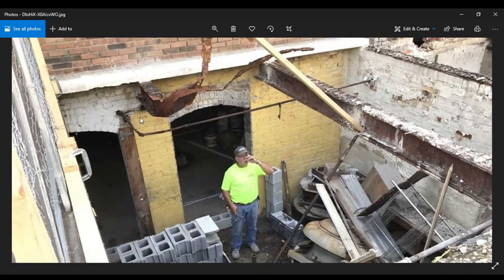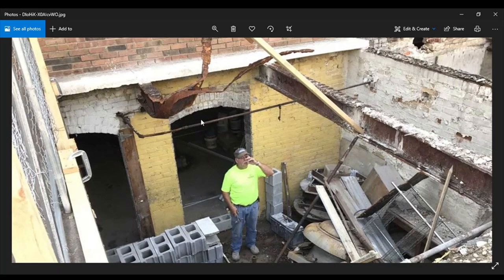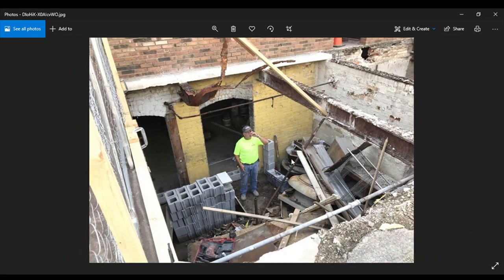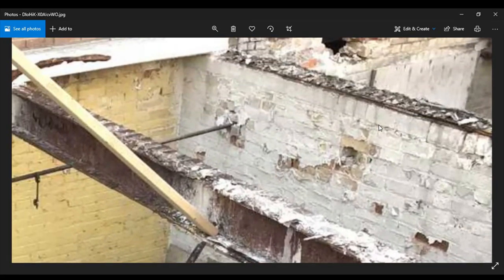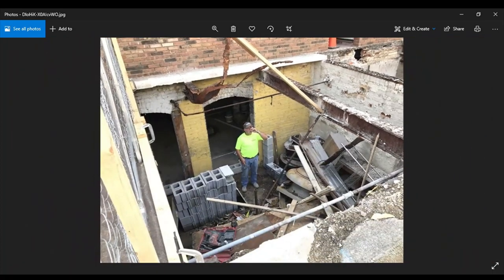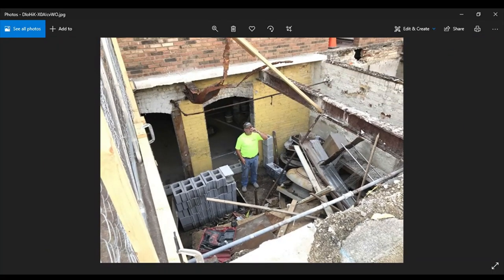Now I can't say whether this little arch is original or not. It's possible we did that, but that's hard to say. But this brickwork here would be original to the building, and we would have added this here. I wish I could see what this other side is made of.